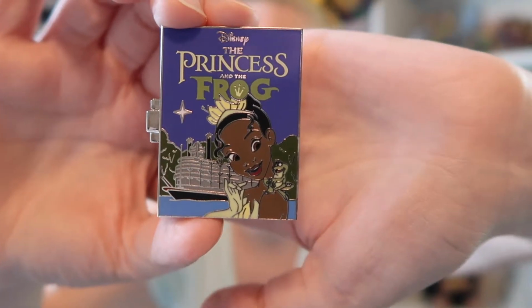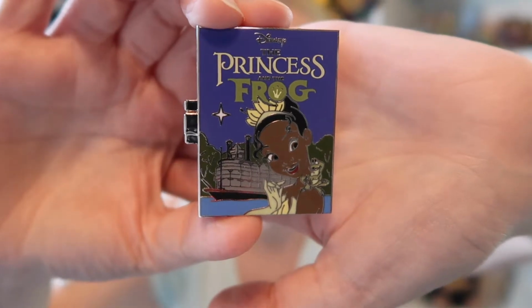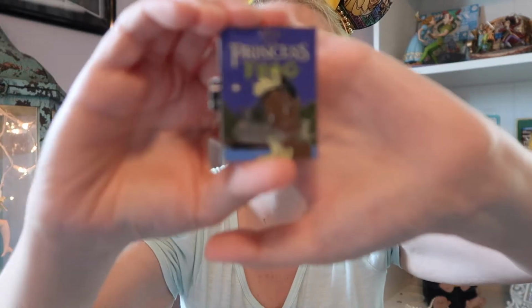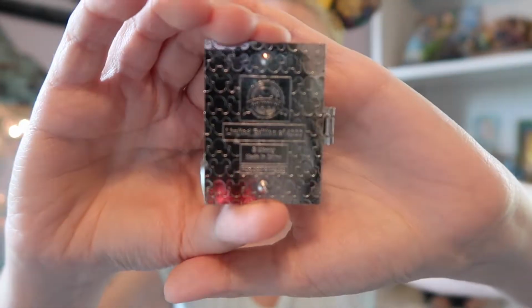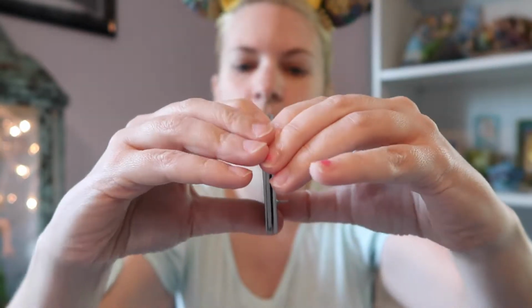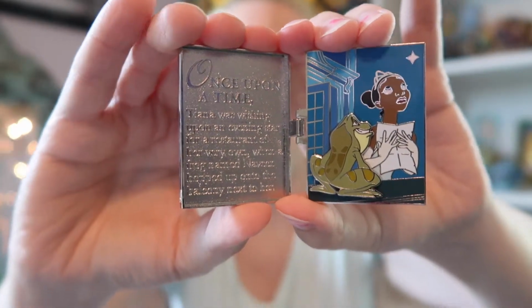Look at her. Look at him. See part of her dress. And the wishing star. I like that the O looks kind of like a lily pad and her crown. Oh, come on, quit being blurry. I just think that's so pretty. And here's the back. And then I'll open it up. Ta-da! I think that scene is so cute.